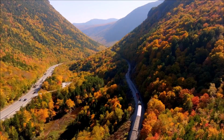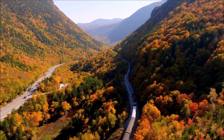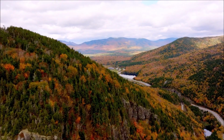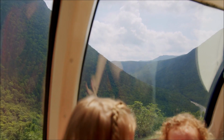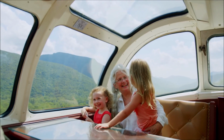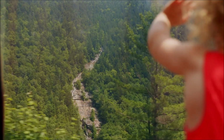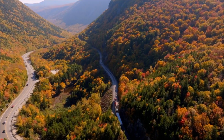You get people from all over the world who come here to Conway Scenic Railroad and say that this is spectacular scenery. The views from the mountains on our Mountaineer are second to none. And the fact that the railroad is still carrying on tradition of train travel through the area and still providing spectacular views is what really is part of the magic of the railroad.